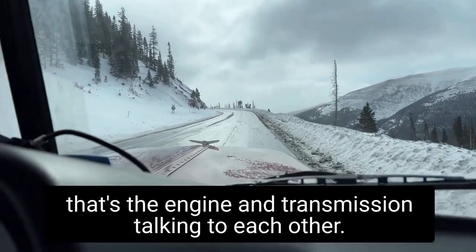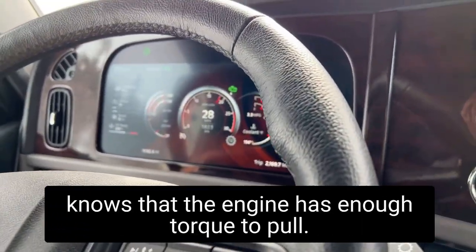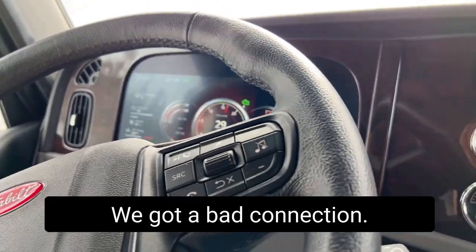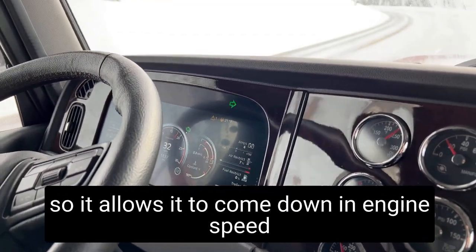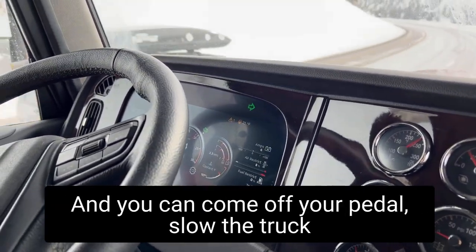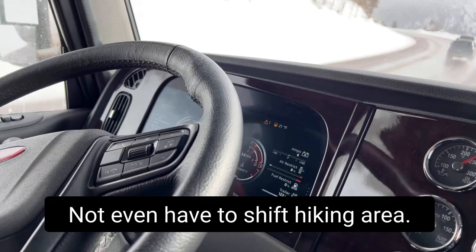And right there, that's the engine and transmission talking to each other. Even though we're low in engine speed, the transmission knows that the engine has enough torque to pull. So it allows it to come down in engine speed and not have to shift back and forth a bunch. And you can come off your pedal, slow the truck down, and then just roll right back into it, not even have to shift.